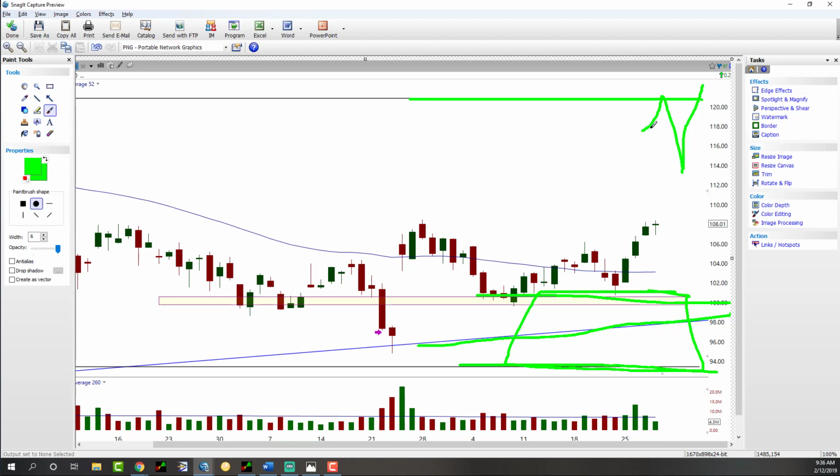Because I trade anywhere between 2 and 5 days, meaning when I get into a trade I'm looking to hold anywhere between 2 and 5 days, and sometimes even up to a couple of weeks as well.